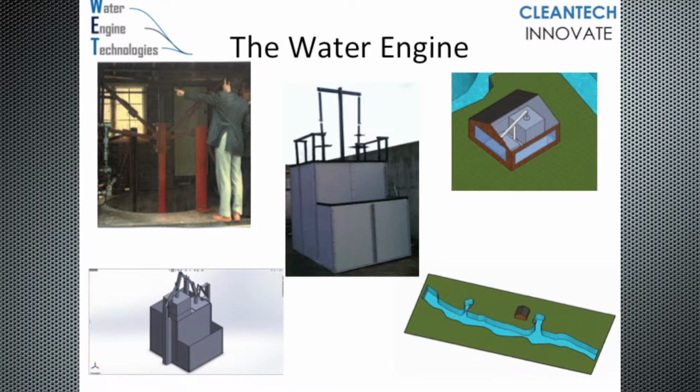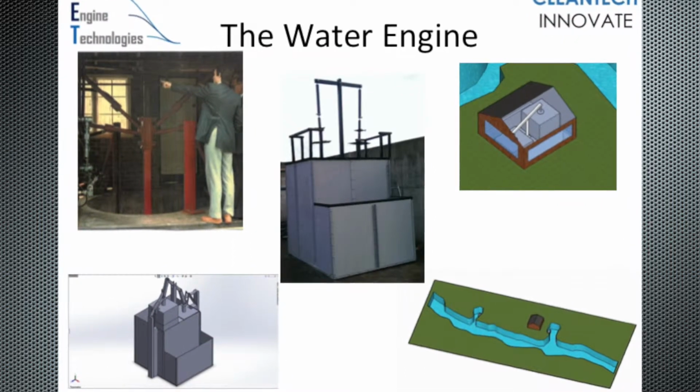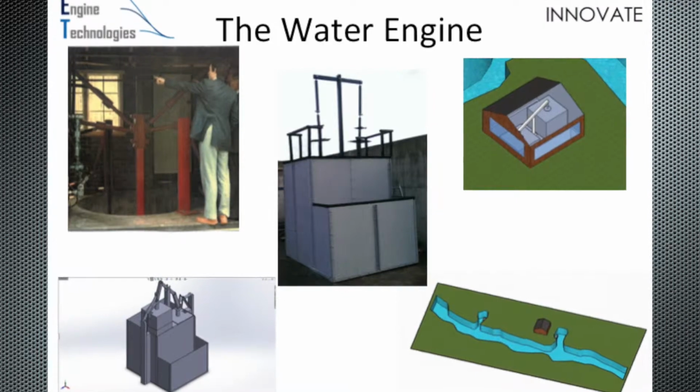The device itself consists of a pair of floats and hydraulic rams that are attached to a pivoting beam that are driven by the river water. This vertical mechanical motion is converted into high-pressure hydraulic fluid that drives a hydraulic gear motor to create electricity.